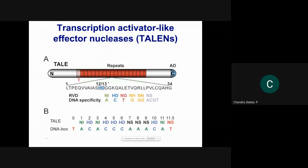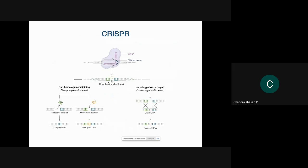It's just that CRISPRs came and TALENs went out of fashion, because TALENs, although easy to design, still required that for every DNA sequence you had to create a new protein. Whereas in CRISPRs, as I said, it is the RNA that recognizes the DNA sequence. So the Cas protein is common, irrespective of which gene or which locus you are targeting. You just change the RNA sequence, that's it. Whereas in the case of TALENs and zinc fingers, you have to change the protein itself for every DNA sequence you want to recognize. Okay, so TALENs were the next ones to come, and in fact, they became very popular. And once the CRISPRs came, they went out of fashion because CRISPRs were very, very easy to use.